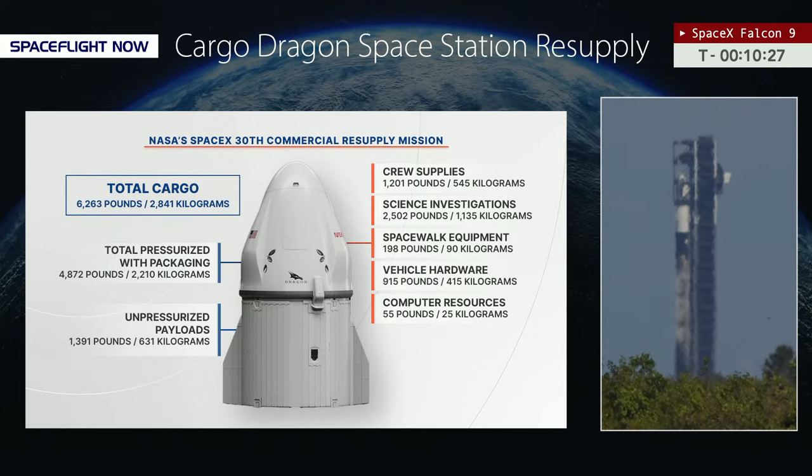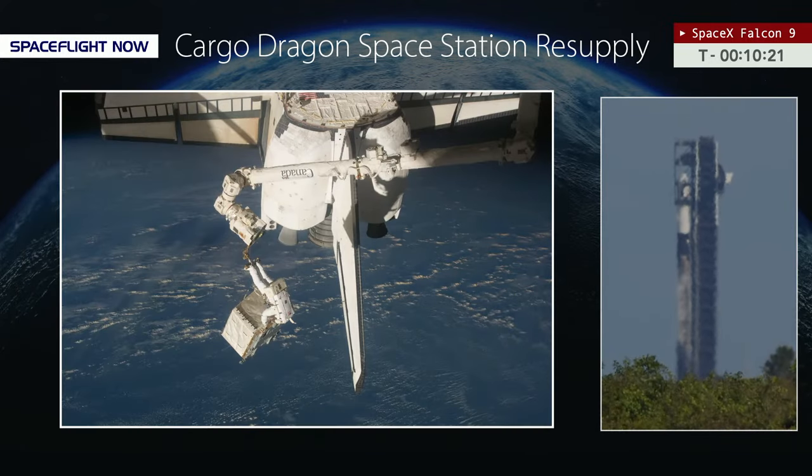That pump module is actually returning to space. You can see here the pump module being maneuvered by an astronaut on the final space shuttle mission, STS-135. That mission, which flew in July 2011, picked up the pump module and returned it to Earth.